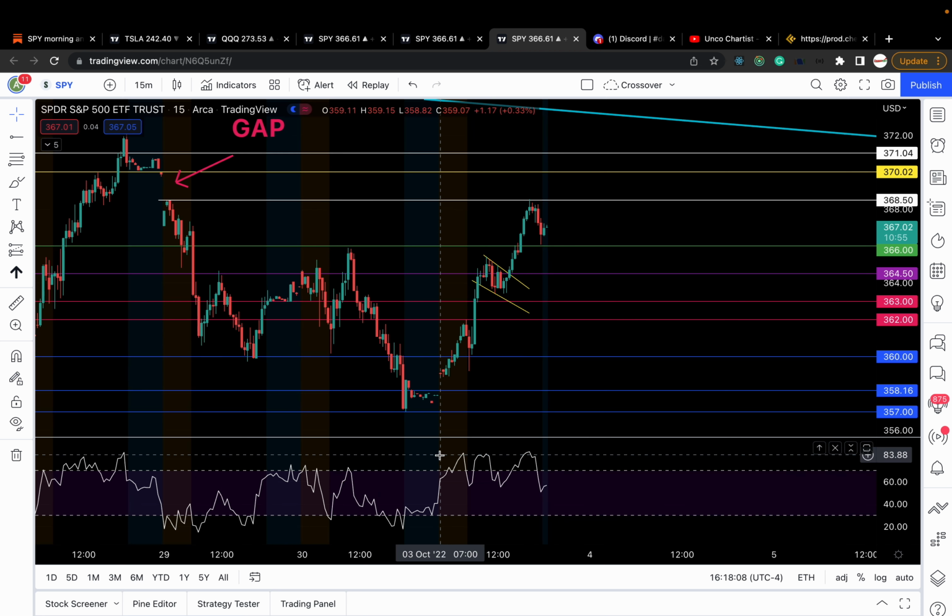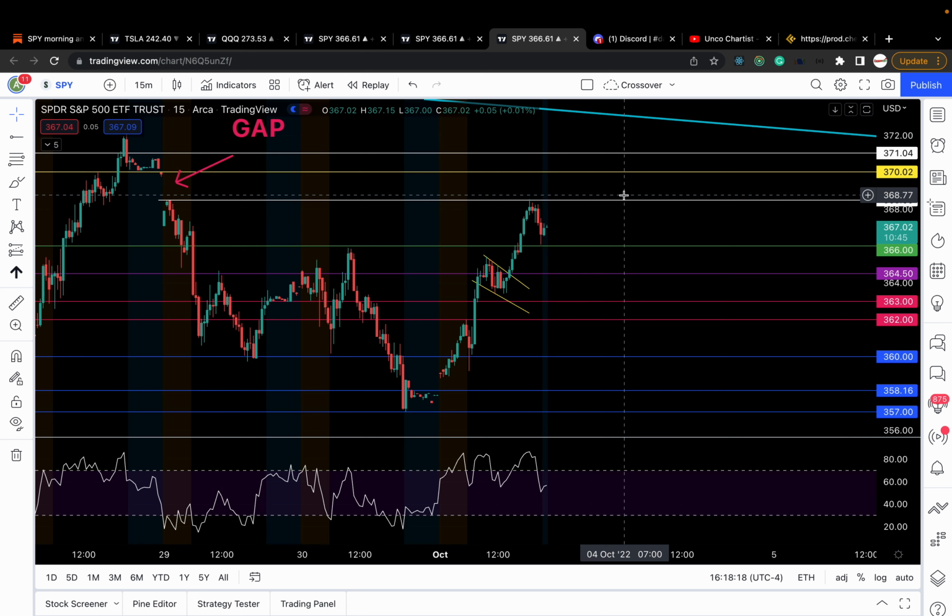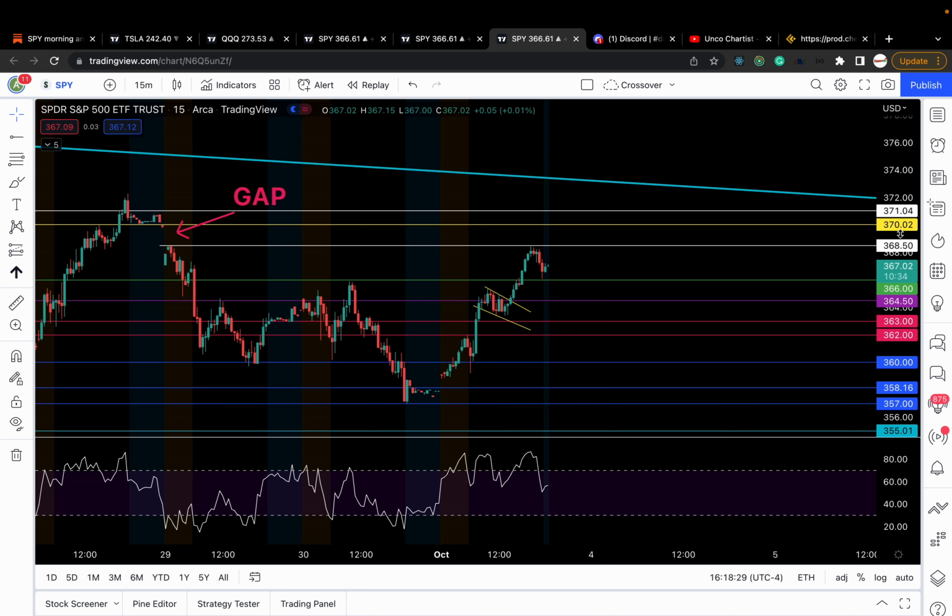For right now, the levels that I got are 366, 364.5, and of course the 363 to 362 zone. If these support levels hold, it's possible that bulls got a shot at a multi-day relief rally. We can possibly get a nice relief rally for another day or two. I'm just guessing here. But you guys got to understand, my sentiment changes based on the price action. As long as above 363, bulls got a chance for a multi-day relief rally, but my sentiment will change right back to bearish if SPY drops below 363. So that's my plan for now.